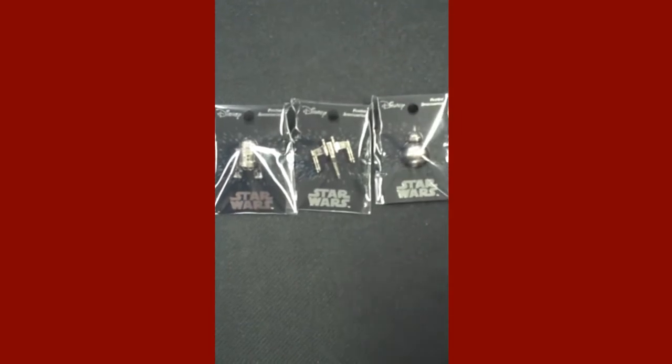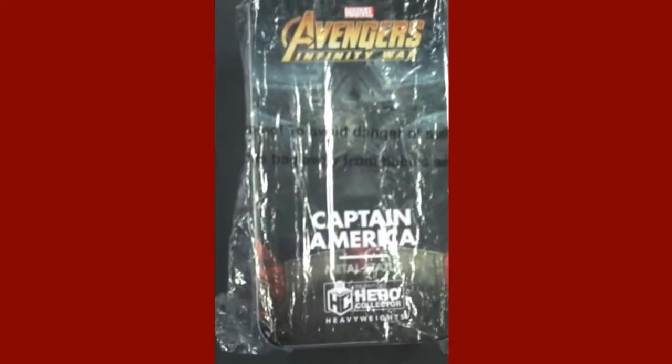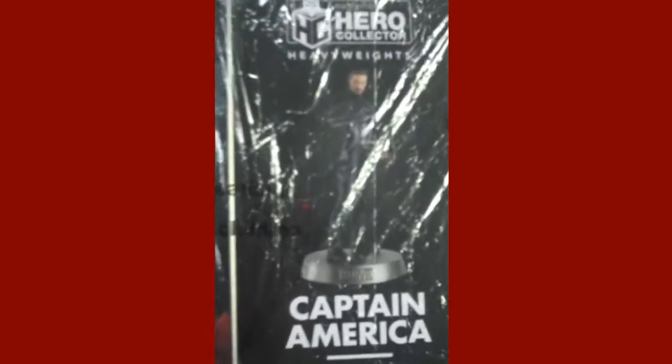And after that, we're going to go over to what they call these heavyweights, the metal statues from Marvel. This is Captain America. We've been bringing in all of these. People are loving them. They are metal. Let's see, I don't know if you can see that image through the plastic. Maybe I should have taken the plastic off, but that'll give you an idea of how they look.